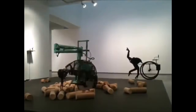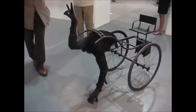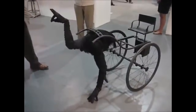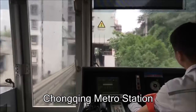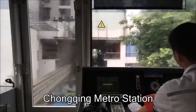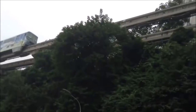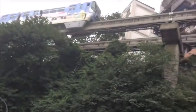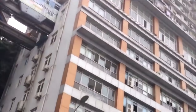Sometimes art exhibits are really weird. There's a monorail in China that goes right through an apartment building. Here's a fish that wants to kiss you.